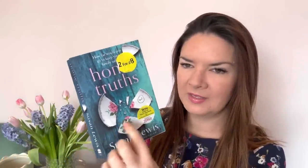Oh, that's cute. And then this one is called Home Truths by Susan Lewis. How far would you go to keep your family safe? Sunday Times bestseller. Oh, that looks good as well. I always have a little read on the back and I read the first little bit thinking, will I get into this? And yeah, this seems good. So a couple of books there, so I'll put those in my little bookshelf and be reading them at some point.